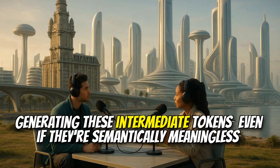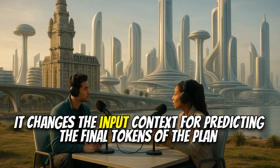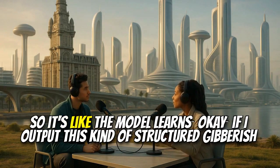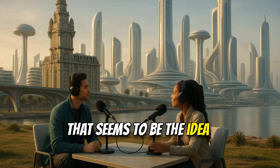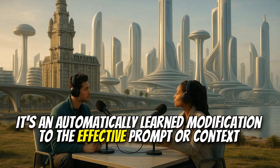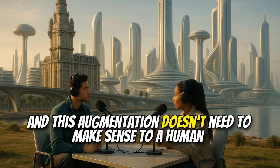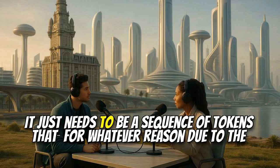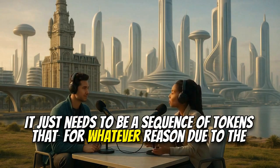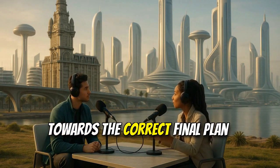Exactly. Generating these intermediate tokens, even if they're semantically meaningless, changes the model's internal state. It changes the input context for predicting the final tokens of the plan. So it's like the model learns, okay, if I output this kind of structured gibberish first, I'm statistically more likely to output the correct plan afterwards. That seems to be the idea. It's an automatically learned modification to the effective prompt or context, discovered through training because it correlates with better final answers. And this augmentation doesn't need to make sense to a human. It doesn't need to follow logical steps. Apparently not. It just needs to be a sequence of tokens that, for whatever reason due to the training dynamics and model architecture, nudges the model's output distribution towards the correct final plan.